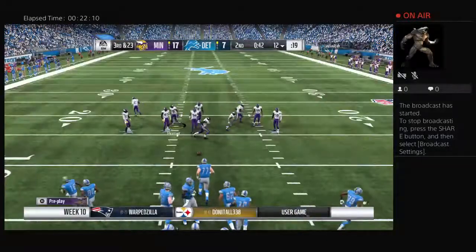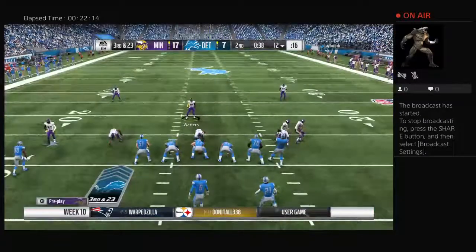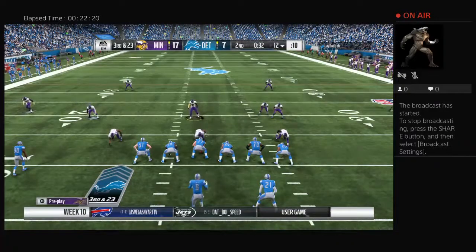Need something from deep in the bag of tricks here after 1st and 2nd down went backwards. It's 3rd and very long. Here we go now. 3-19.